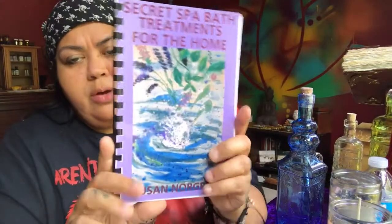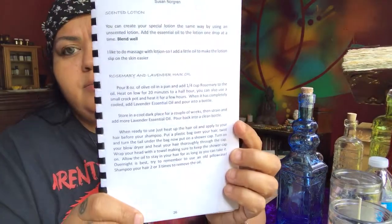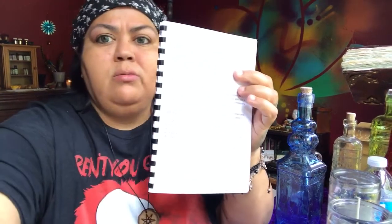Books like this are really great references, so it kind of tells you which oils you can use for your face, for your body. That's very important, because you don't want to use an essential oil and then you completely break out. Like this one has a rosemary and lavender hair oil. Now that's really nice. Lavender and rosemary grow around here like crazy, so those are things that you can harvest yourself and make. It tells you here, just simple things. You can use olive oil, rosemary, and lavender, and it tells you how to cook it, how to get it ready, and how to use it in your hair.